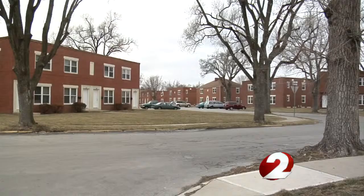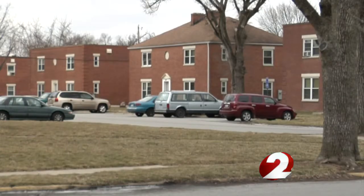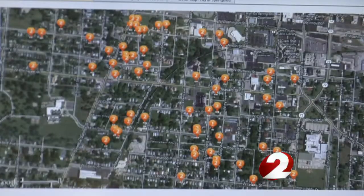Fairborn police say they recently identified the Fairborn Apartments as a hotspot. We had officers that were in there and they were focused solely on dealing with people that should not be in there. As a result, calls for service in that section of the city have dropped 22%. And you can see clusters of them.